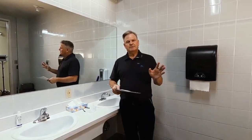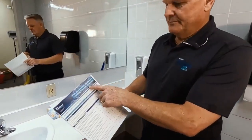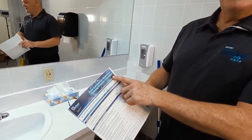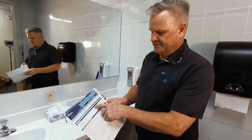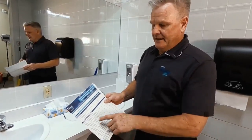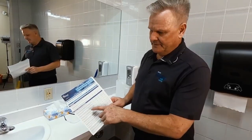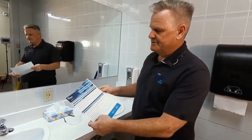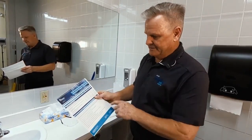And then also what we're introducing today as well is our brand new Enviro Solutions post-coronavirus washroom cleaning program checklist. This is basically a sign-off weekly, Monday, Tuesday, Wednesday, Thursday, Friday. If you want to add Saturday and Sunday, we can. And this is identifying the washroom. So what you need is the preparation, the cleaning and disinfecting procedures. There's a quality assurance and cleanup program here for you to check it off.